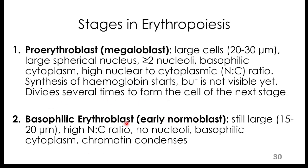Now, so it divides and differentiates further to lead to the formation of the basophilic erythroblast, right? Now, this cell is still large, right? About 15 to 20 micrometer in diameter. It still has a high nuclear to cytoplasmic ratio, but it has no nucleoli, right? As compared with the proerythroblast that has two or more nucleoli. So the basophilic erythroblast has no nucleoli. It has a basophilic cytoplasm, and the chromatin condenses. Right. But again, as I said earlier, basophilic cytoplasm just means that the cytoplasm stains with basic dyes. There are basic dyes, there are acidic dyes, right? So basic dyes stain both the proerythroblast and the basophilic erythroblast.